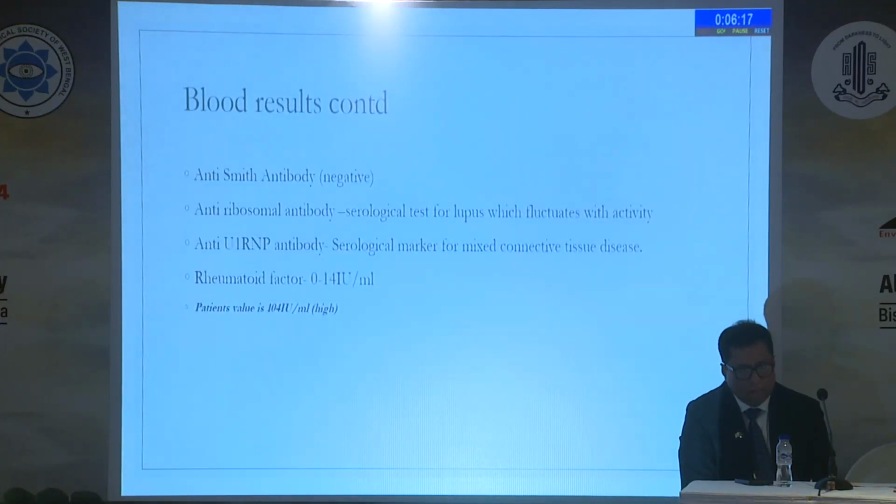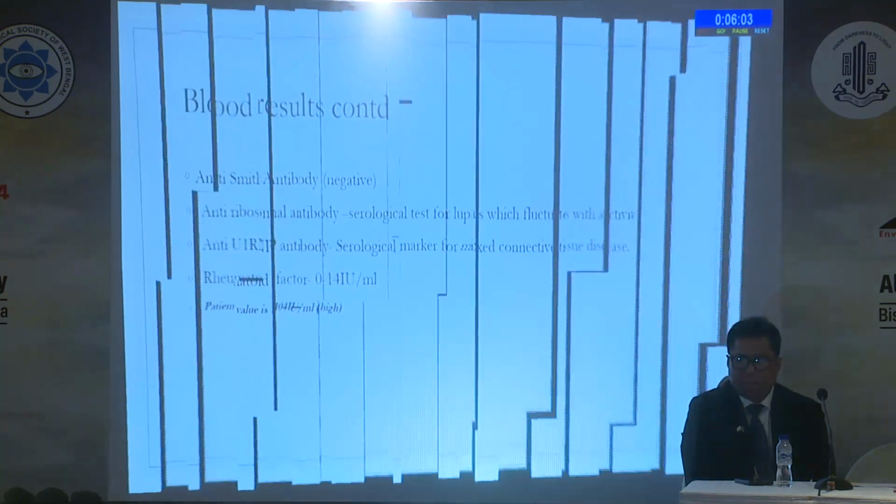Her anti-Smith antibody was negative. Her anti-ribosomal antibody, which is a test for lupus, was negative, and her anti-U1 RNP was also negative. Her rheumatoid factor was 104, and the norm is between 0 and 14.